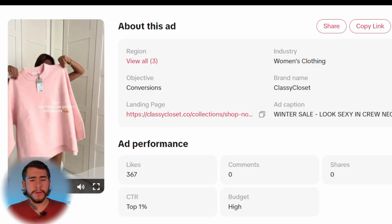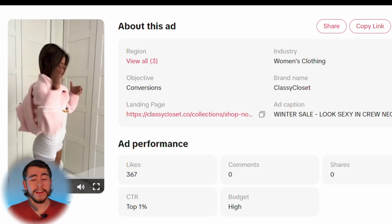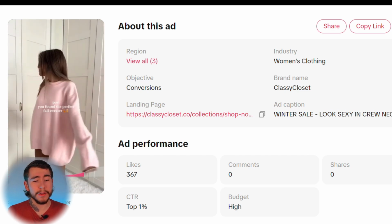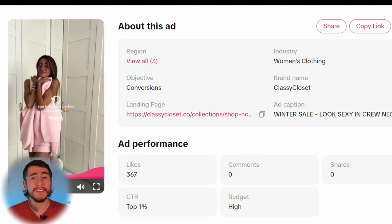All right, so I actually found this TikTok on the Creative Center. It's an active ad running right now, and this sweater's a little bit different, but it's the same general idea. You guys can easily recreate this and run ads on it yourself.